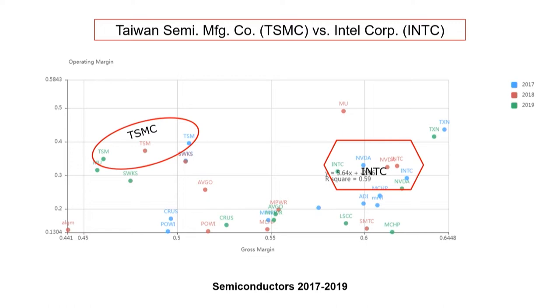All right, so if you look at the data carefully, let me first tell you the conclusion. I find another Compaq versus Dell example. OK, I'm not saying Intel is another Compaq, but I do find something similar. So I did a simple value driver analysis.